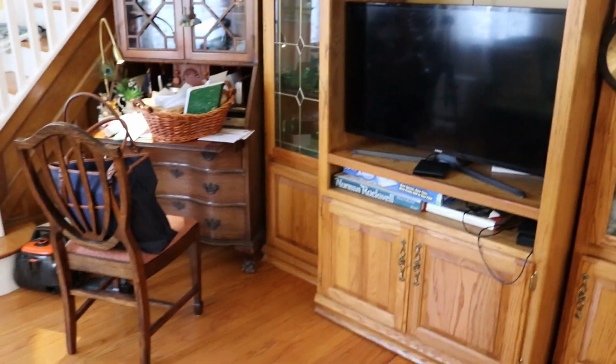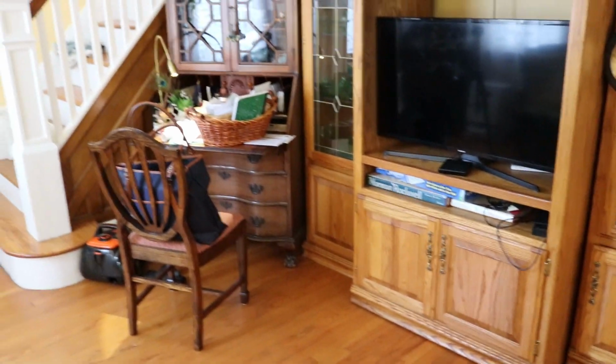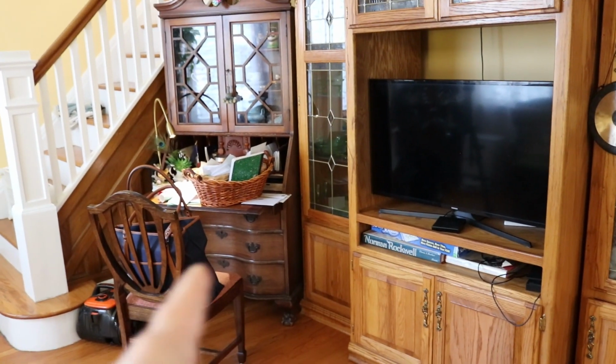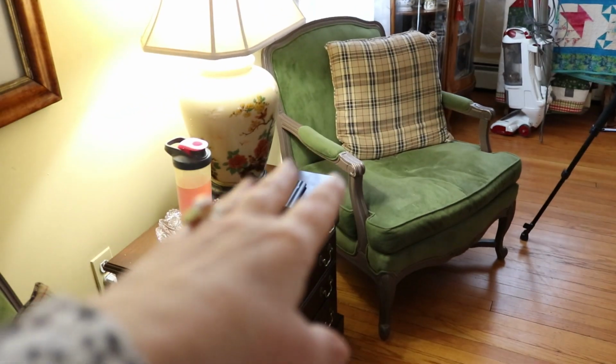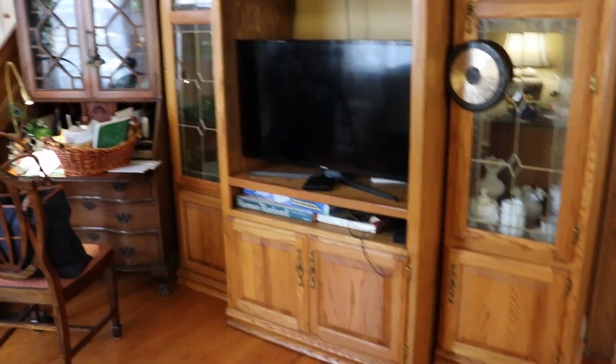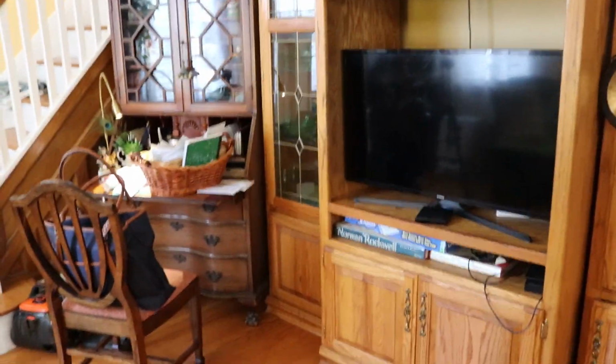One of the things I was thinking of doing was using this corner here as a corner sofa, an L-shaped sofa, and maybe just have a small table for the TV here. But then what do I do with all this stuff, right? And this stuff is not going anywhere, so, well, the collections. So let's look in it.